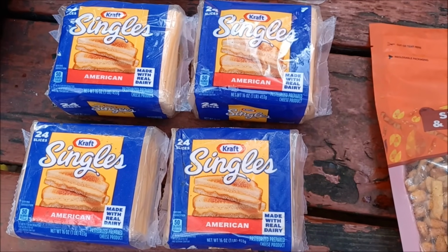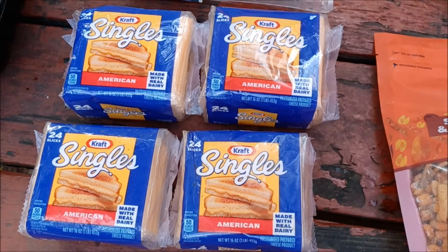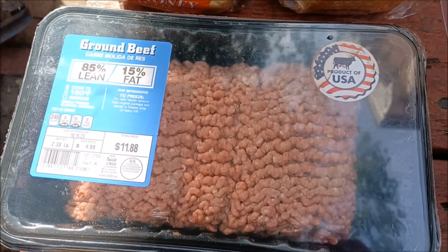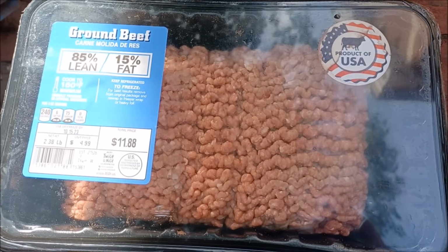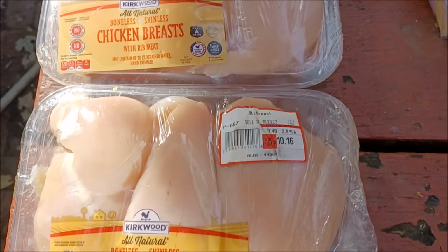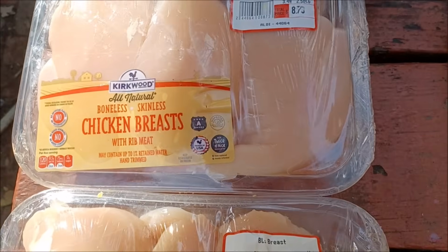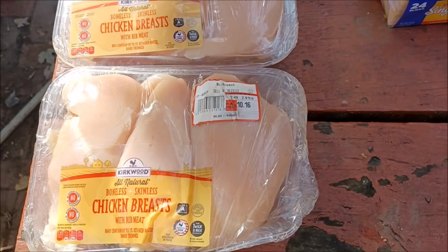Cheese, it's Frugal Daddy's very favorite cheese. He likes his cheese sliced and individually wrapped. We've got your $11.88 package of hamburger meat. It's your 85% lean ground beef. And then we've got your final 2 packages of chicken breasts, $10.16 and $8.79 worth of chicken breasts.